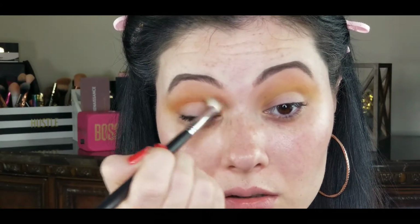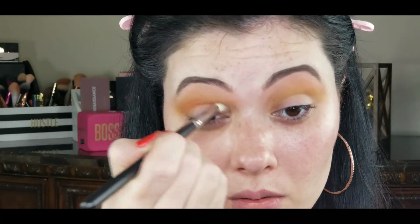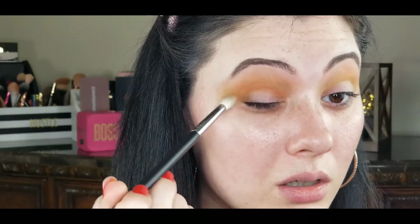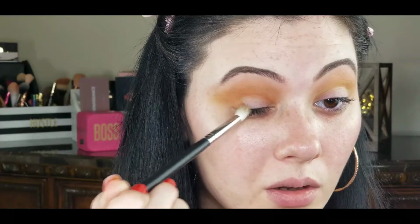Trying to make myself dead center of the camera. So we're just going to do that on the exact same eye. And this one I'm not really winging out. If you see, I'm bringing it around and just taking it right here in the actual socket. I'm not dragging it out like I did the yellow in the first shade.